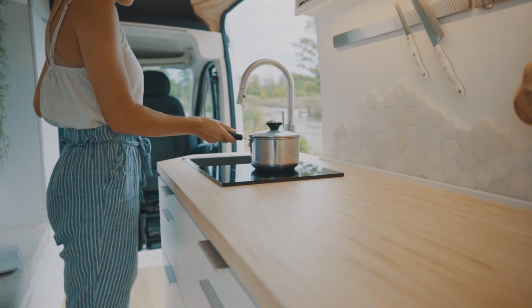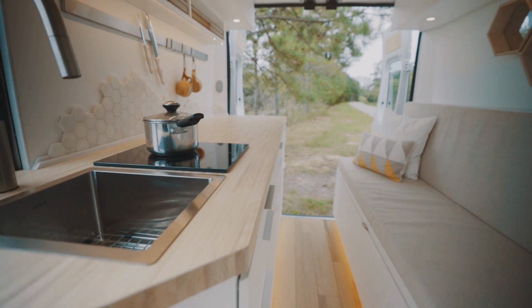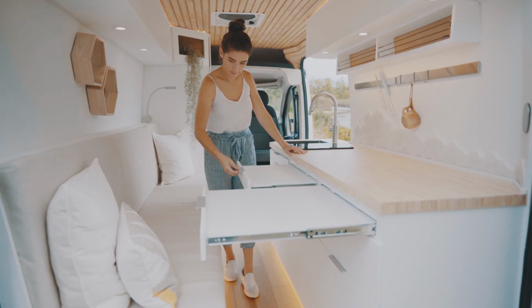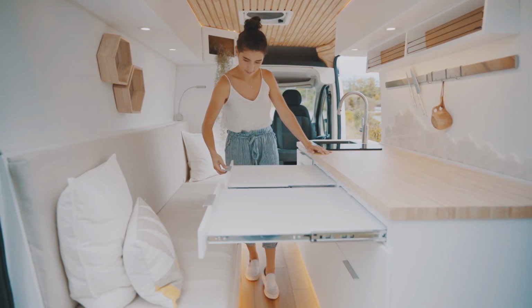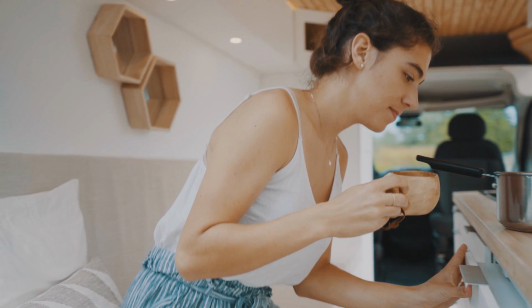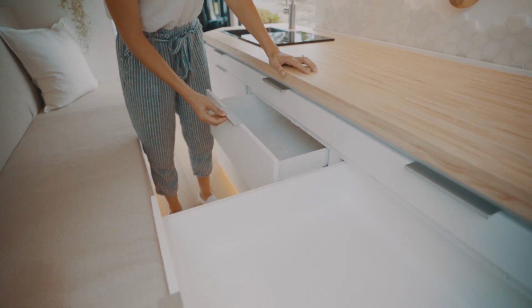We purchased our countertop from IKEA and absolutely adore its bright natural wood finish. It is the perfect tie-in to both the ceiling and floor. Built into the upper portion of the kitchen unit, we have 2 side-by-side pull-out tabletops. We have these in our own van and use them all the time. There are 2 medium-sized drawers and 3 larger drawers built into the unit as well.